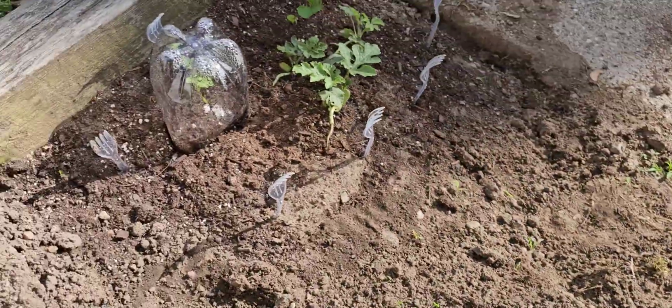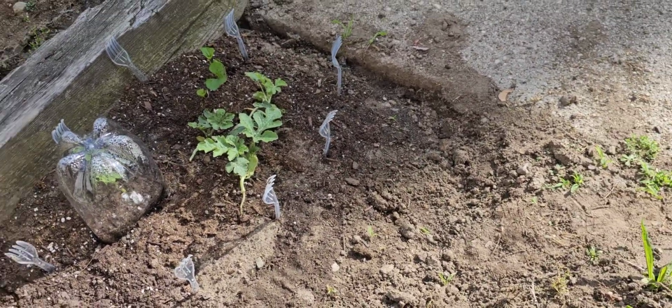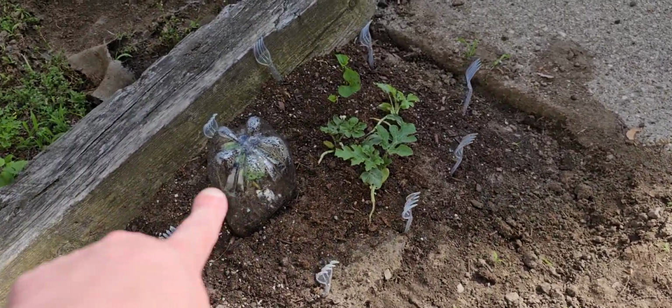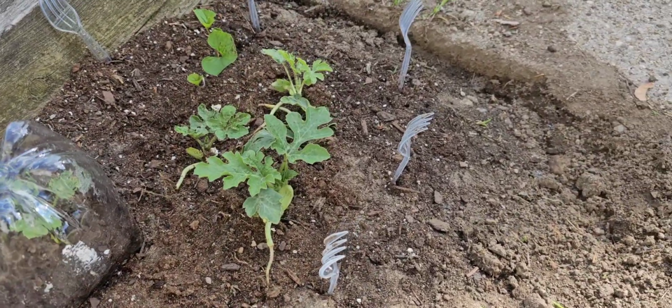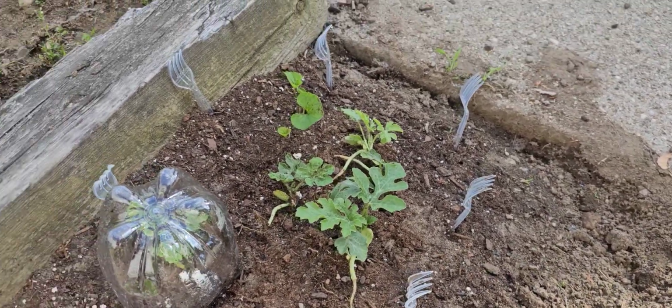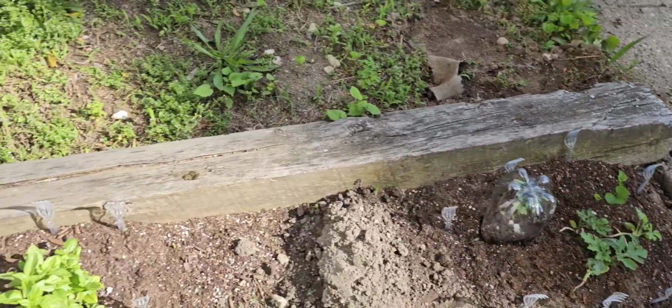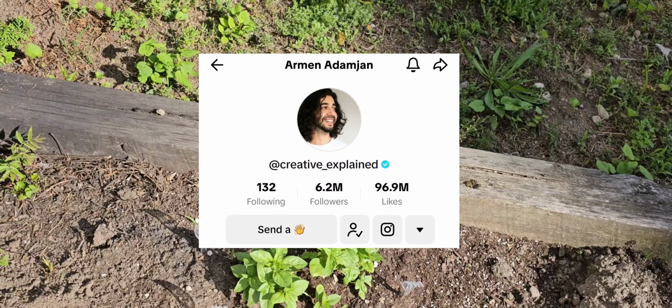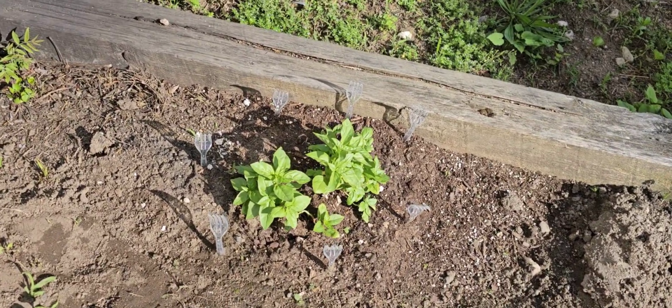The watermelon and the basil grew pretty quickly in pots, and I transferred them into the ground. And I got this little greenhouse. You just cut a soda bottle up, and it's like a little greenhouse there. And then you get the plastic forks to keep small animals away. I learned this stuff from Armin on TikTok. I think his name is like Adamjim or something like that. He makes really good gardening videos and stuff.